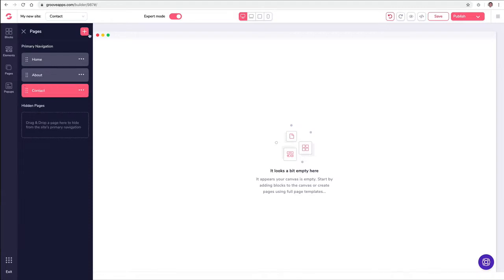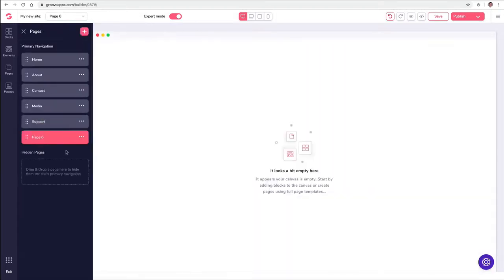Let's create another one. We're going to call this Media. Let's create another one. We're going to call this one Support. And we're going to create now a page to give away our ebook. So we're going to call this one Free Ebook. And now we need a page for them to download that. So we're going to call this Thank You Download. Now we have all the pages of our website that we want.